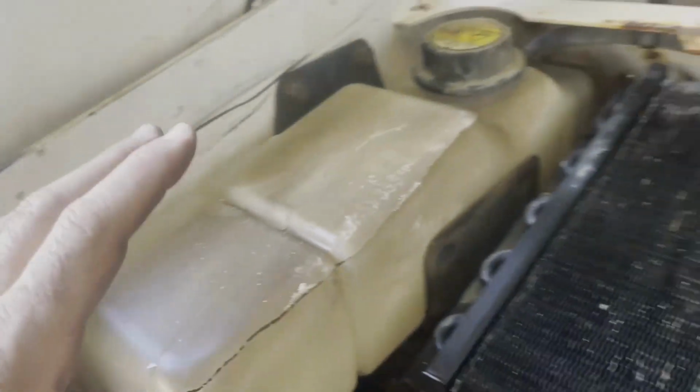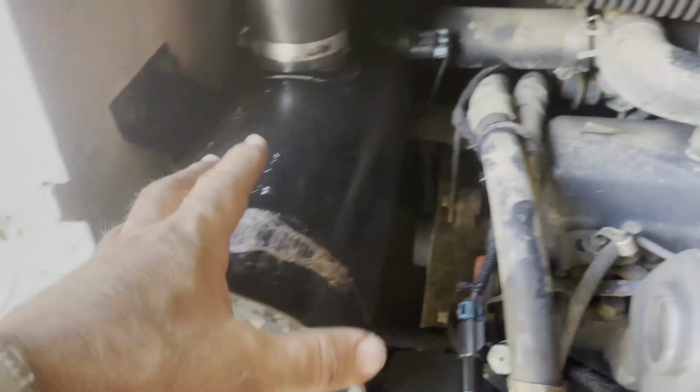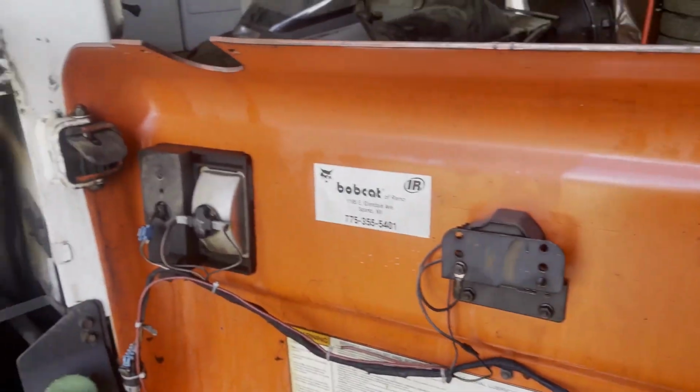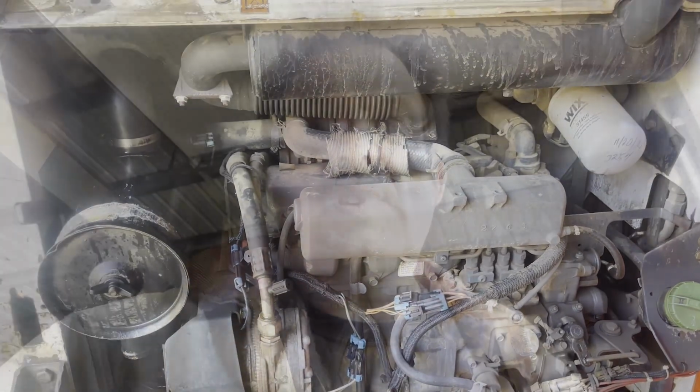It cracked, it blew coolant all over the top side of here, ran down in, soaked the air intake, soaked the top of the engine, sprayed all over, and just made an awful mess out of everything. Soaked the inside of the door. So basically ended up shutting it down.